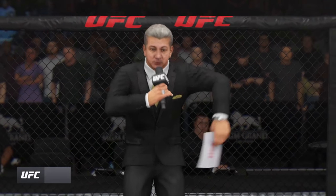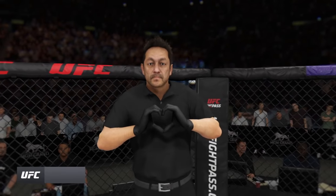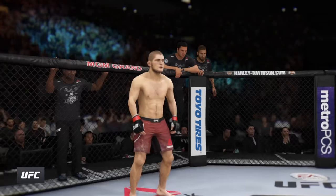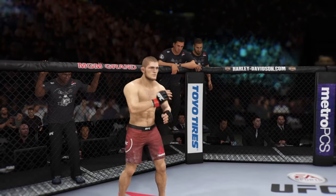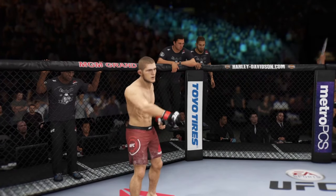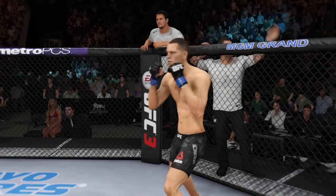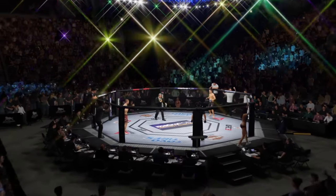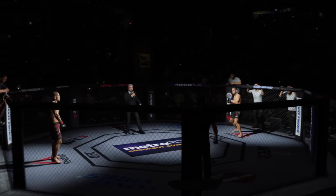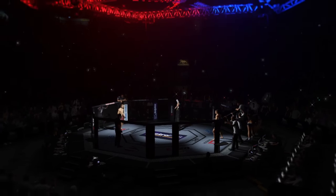Ladies and gentlemen, this is the main event of the evening. And when the action begins, our referee in charge, Mario Yamasaki. And now, this is the moment UFC fans around the world have been waiting for. Live from the MGM Grand Garden Arena in Las Vegas, it's time! Five rounds in the UFC welterweight division.